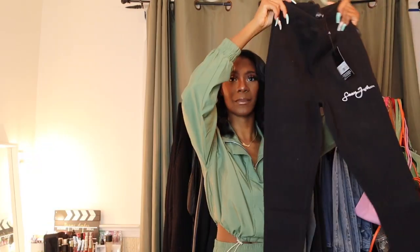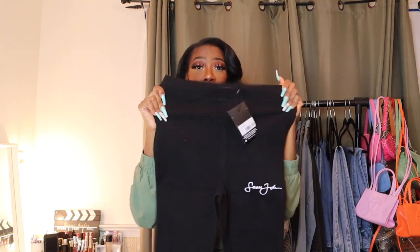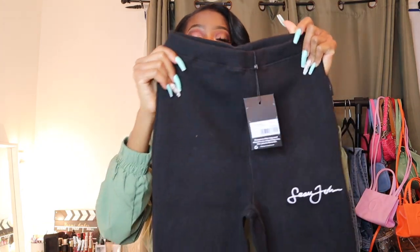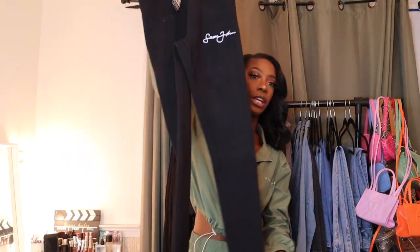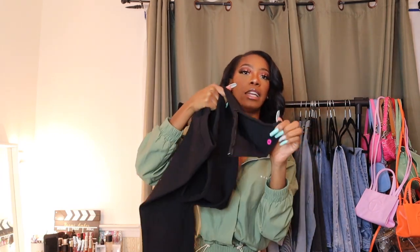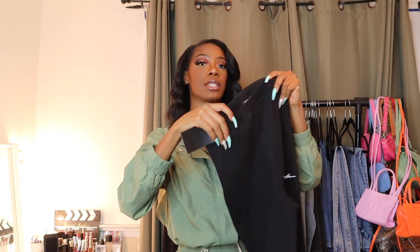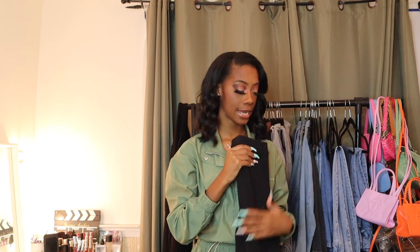These are like thermal. These are literally made for the winter because it's such a thick ribbed material, but it just says Sean John in white, and it's black ribbed leggings. The leggings can also do the split hem thing, where you can unzip it. I'm gonna show you guys what it looks like on, but I did get the matching jacket to go with it, and I'm gonna show you that now.